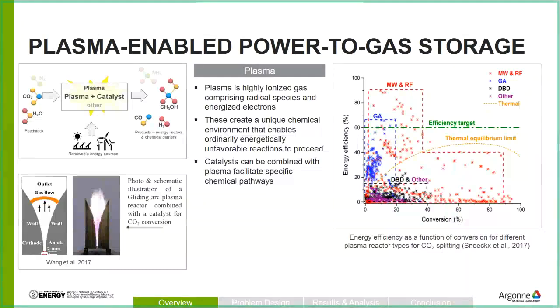In that order, the dielectric bed is usually the least energy efficient, and the microwave are the most energy efficient. However, dielectric bed has a better conversion efficiency than gliding arc. Microwave tends to perform better generally, but then they do require some vacuum conditions to meet those levels of performance. So that is one of the big limitations there.